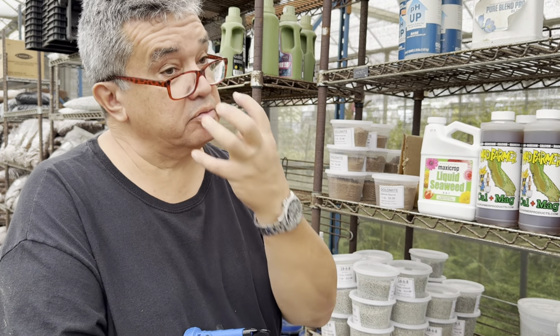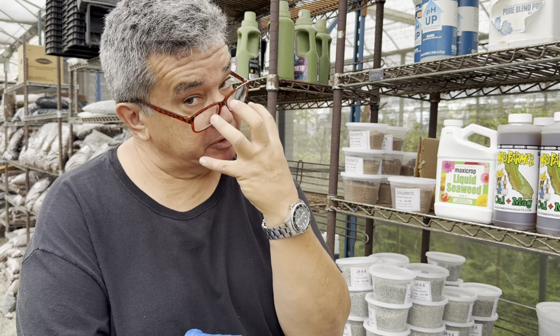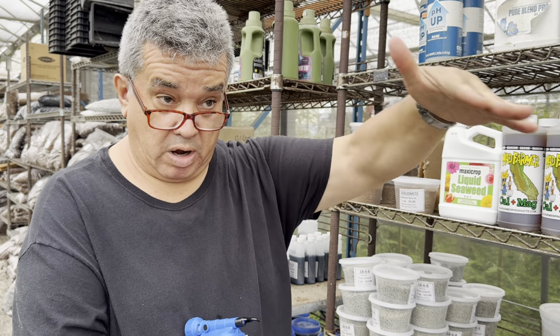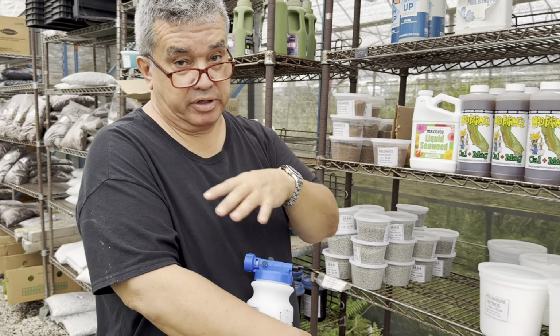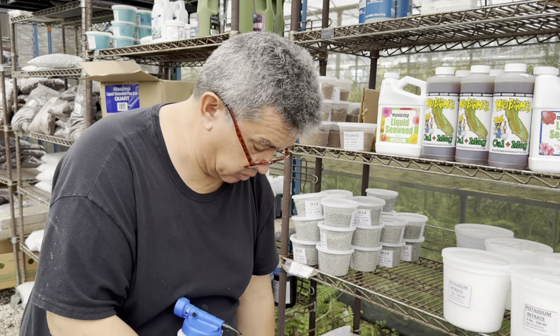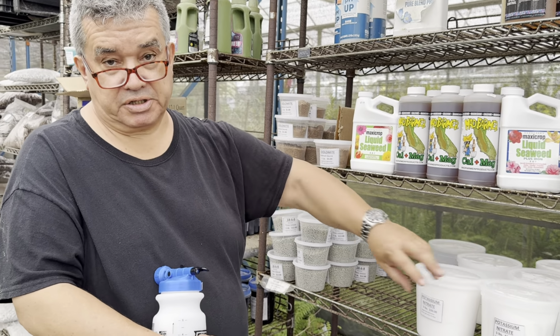My suggestion: a respirator, not a mask, not a face mask, but a respirator, goggles, a wide brim hat, and if you can, protective clothing. If not, just a long sleeve shirt with long pants. And when you're done, all the clothes go into the wash and you take a shower.